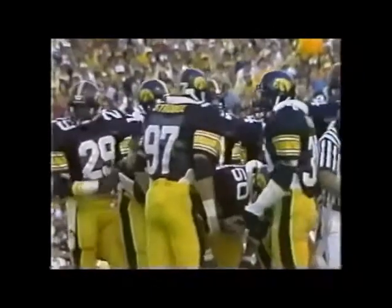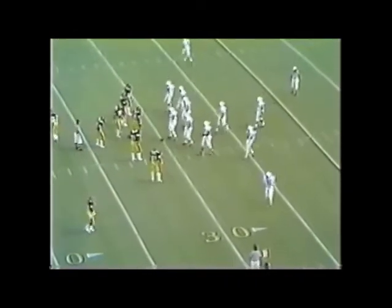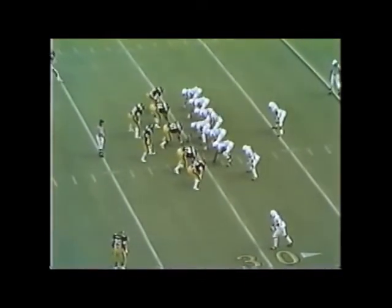Just too much inside penetration. They're getting single coverage on Campbell, and they've got him stretched to the wide side of the field. And, you know, you just can't let a defensive team get away with that for the whole game. Cap Peterson is the nose tackle, a junior, 6'2", 253 pounds. Second down, long yardage.